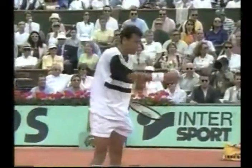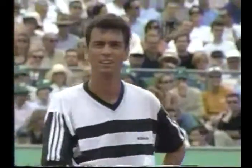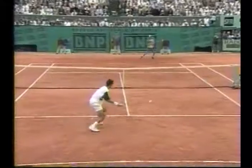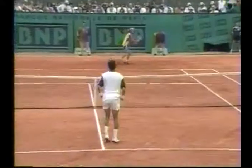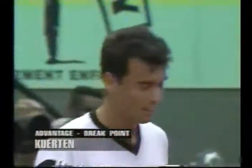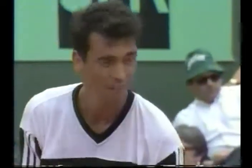The net cord, and that threw off the timing of Bruguera. Another break point. He had Kuerten in all types of trouble, but he just stood there watching as Kuerten barely got the ball over and sort of casually cruised up and missed the approach. I don't know what he's looking at there. Probably his old man saying, I'm sorry. You know, I won't let it happen again.